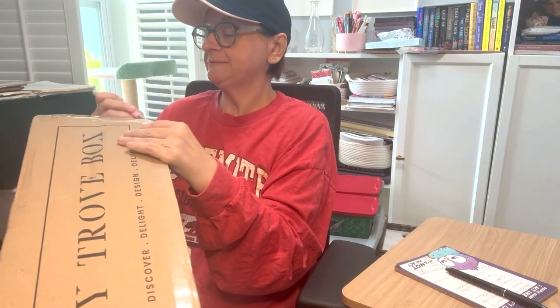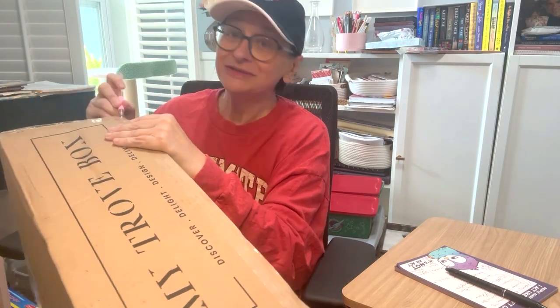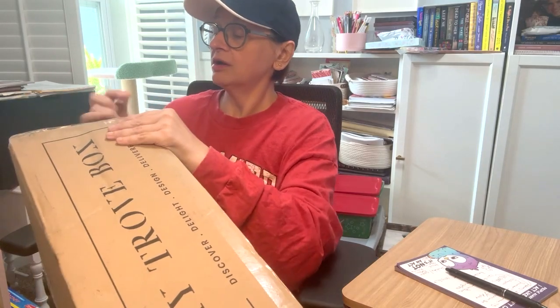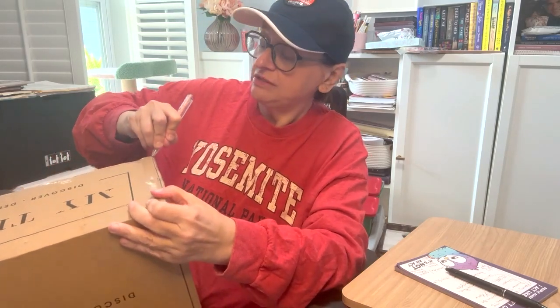But while I am working it in here, getting it open, my Trove box, for those that are not familiar, is a quarterly box. It is currently sold out, unfortunately, and it is $245 each quarter, and she does charge a flat shipping rate of $18.95. And right now they only ship in the continental US, so the lower 48, I guess you could say. But they are working to expand that.